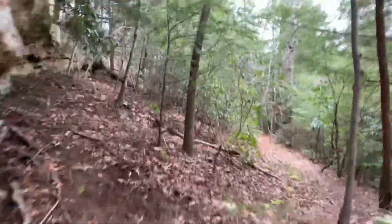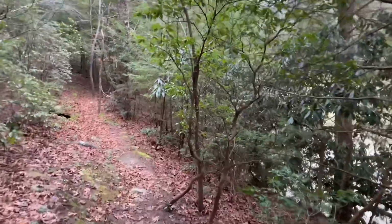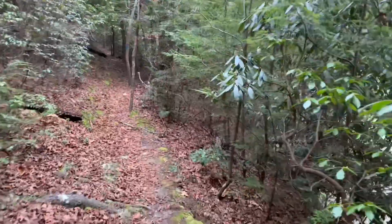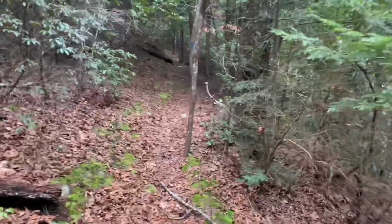And as luck would have it, as soon as I turned the video camera off, a large gray squirrel pretty much jumps right next to my shoulder, about 1.5 feet away, right up the side of the trail.